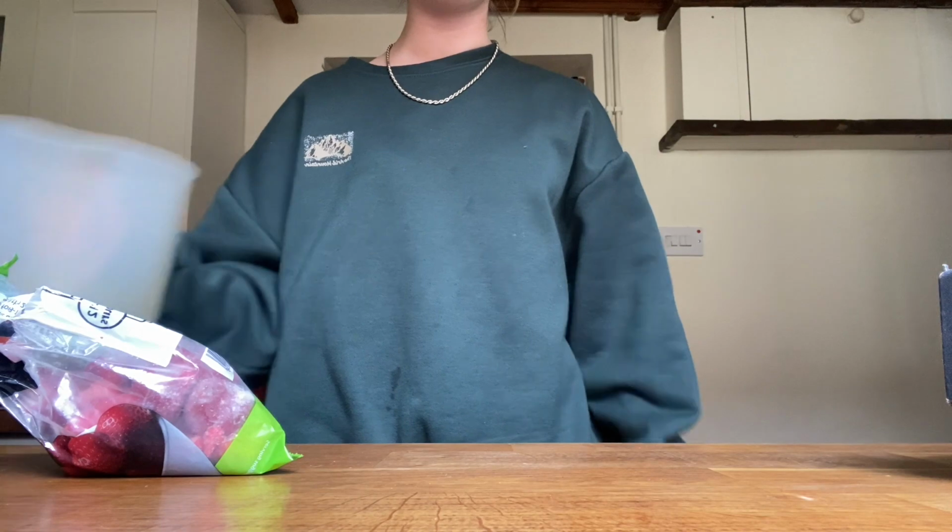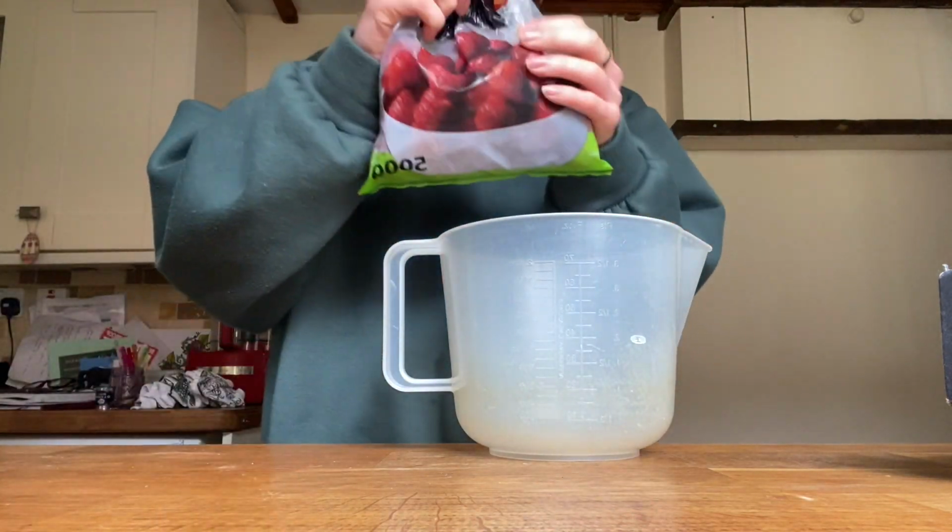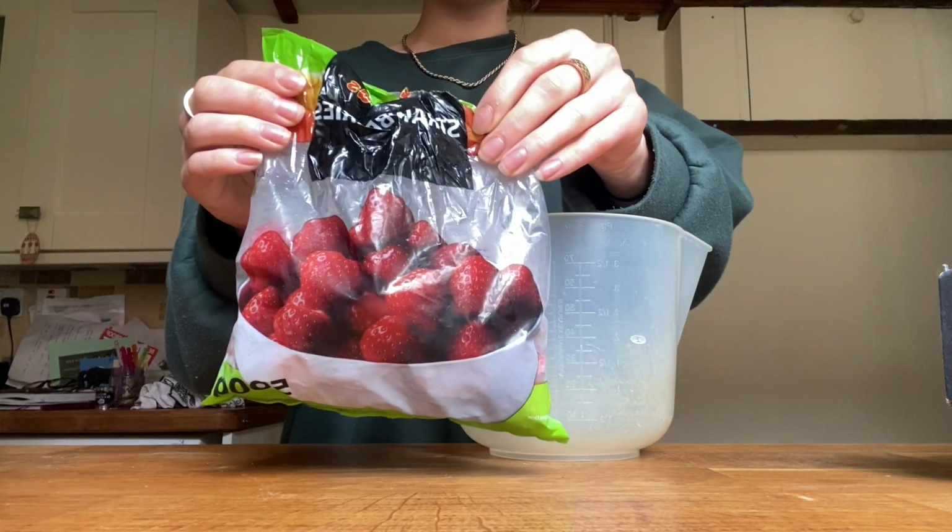These are really good. So I have now moved back into my kitchen and I'm about to make myself a smoothie. As I was saying, I'm going to make myself a smoothie. So I've got some frozen strawberries here. I actually haven't had a smoothie for ages. I used to have them a lot and I just haven't really recently.